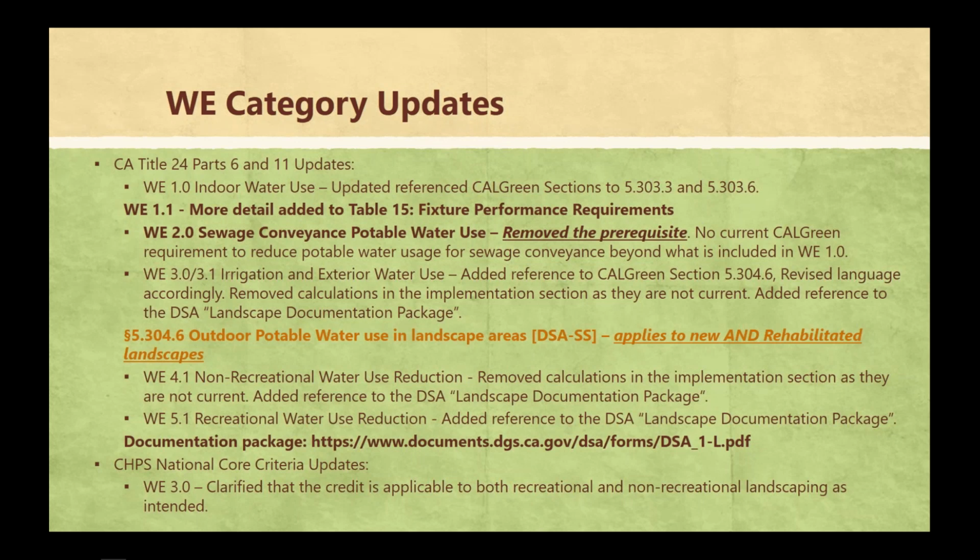There are a few changes in the water category. For the indoor water use, we've updated the reference CALGreen sections. They're now 5.303.3 and 5.303.6. One thing to note is that we've added more detail to Table 15, which is the fixture performance requirements. So it's clear what is needed for the different water fixtures.